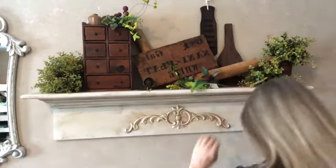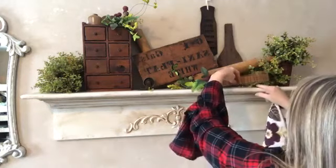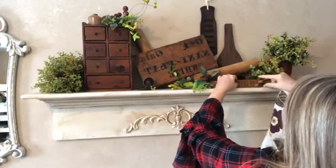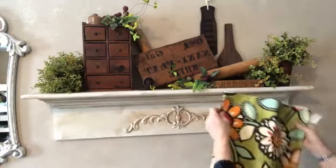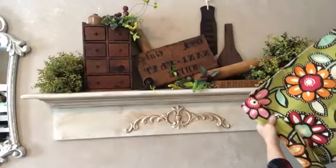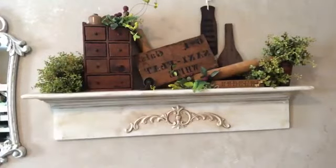Let me see. And then, oops, oh, for Pete's sake, that shouldn't even be falling over. Okay. There we go. All right. So there's that one. And then I have this one. It's not as great with the raspberries, but it's great with just the basic greenery. And it's a happy, colorful one. I was thinking spring. So there's that valance if you need valances.